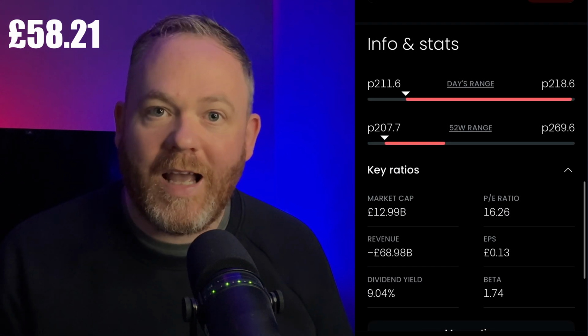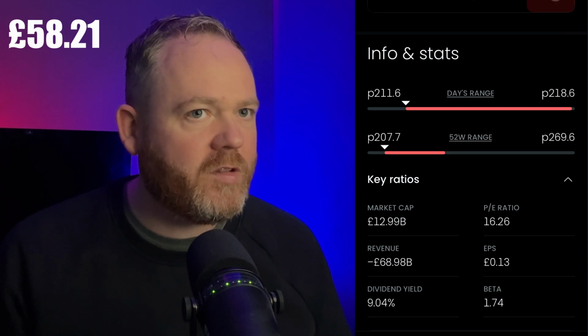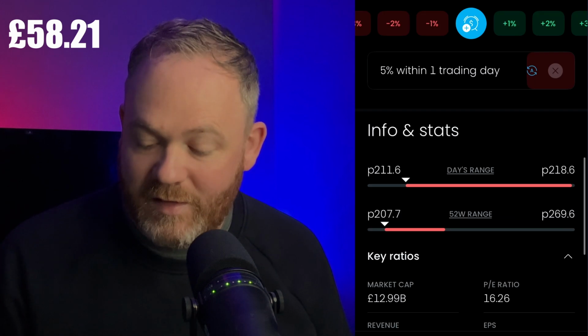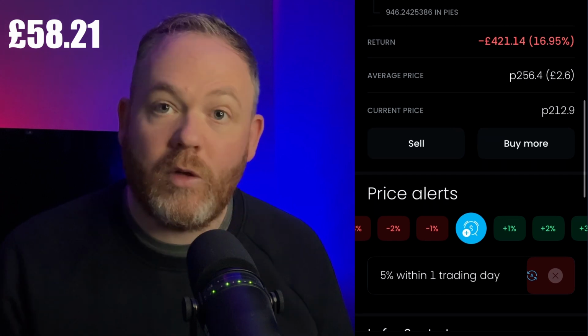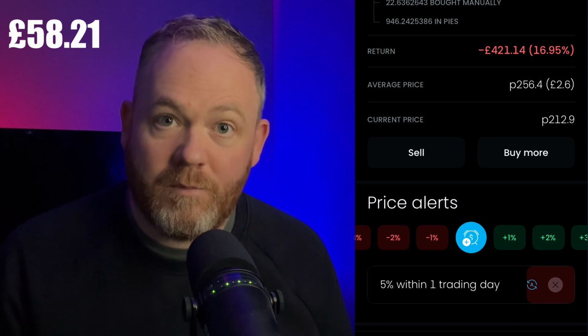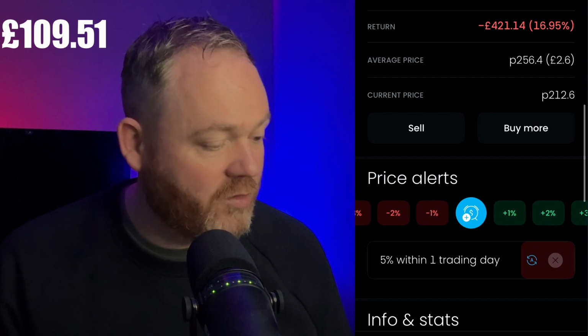It is a biannual payer because it's a UK payer, so it pays in June time, and it paid in September, obviously. So a 9.04% dividend yield. That could represent a risk. There could be a risk there of it getting cut. Time will tell, I guess. So I was paid £51 and 30 pence for my holding. Again, all reinvested straight back into the business.